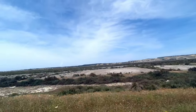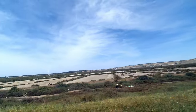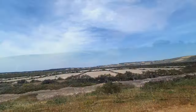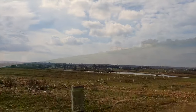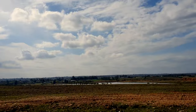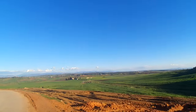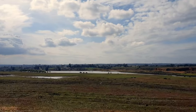Lixus archaeological site: this ancient Roman city is located just outside of Larache and offers stunning views of the Atlantic Ocean. The ruins of Lixus include temples, baths, and a theater. You can also see a variety of wildlife at Lixus, including flamingos, herons, and egrets.